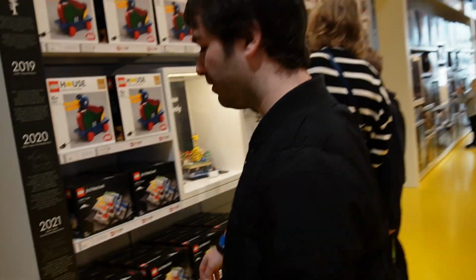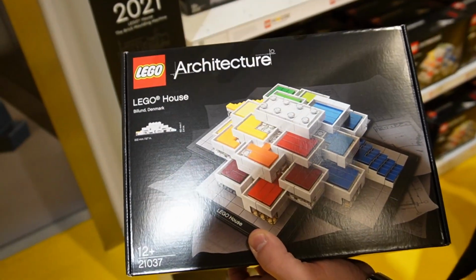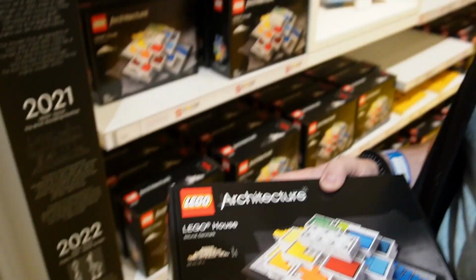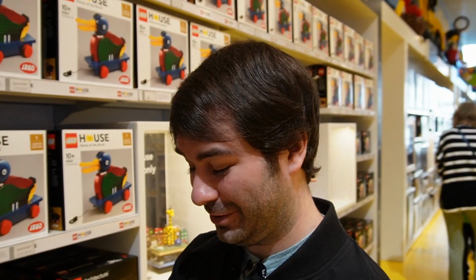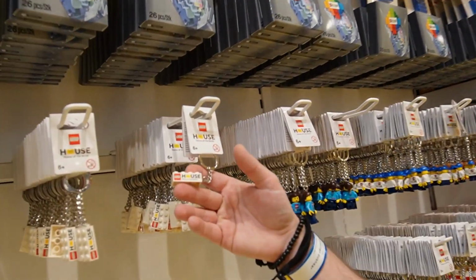That's incredible. Here's another one of the exclusives, the Architecture LEGO House. So this is literally the building we're standing in right now. I can honestly say I don't think I've ever held a LEGO set of a building while standing in that exact same building. That's so cool. And it's exclusive, you can only get it here. Sib's gonna need all of these.